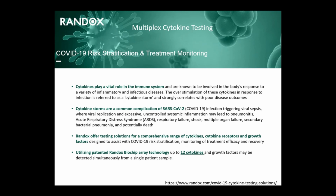So if you have a platform such as the Randox Evidence Investigator, you can test for your antibodies, and you can test for your cytokines. Up to 12 cytokines can be tested in one biochip for one patient sample, and you can do about 50 samples in about an hour and a half. So it really gives you the capacity to do wide-scale cytokine testing.